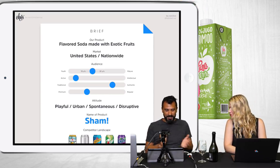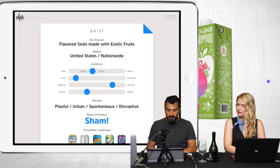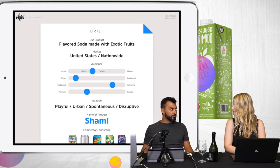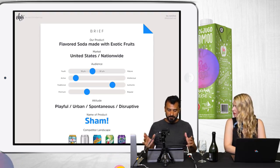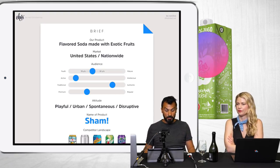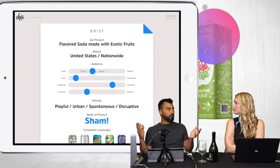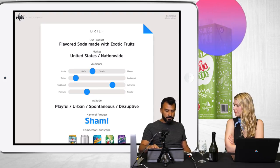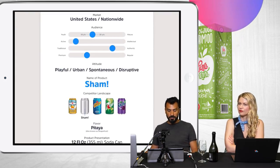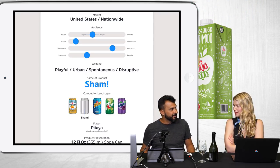So we're going to be working on a flavor soda made with exotic fruits. Our audience is going to be pretty young people, between the 20s and 30s. Active people pursuing authenticity, being unique in the world. And this product is going to be something between premium and regular sodas. And the attitude or tone of voice is going to be playful, urban, spontaneous, and disruptive. I like it. Disruptive especially. I think that's going to be great.